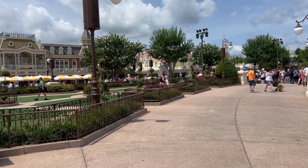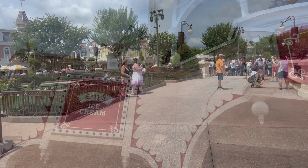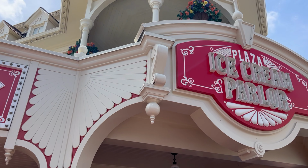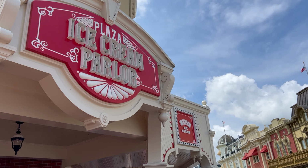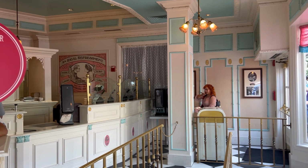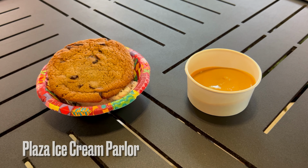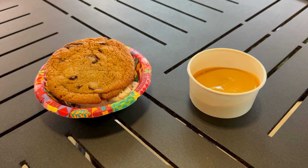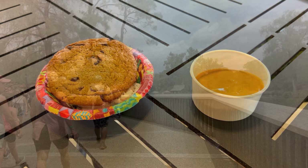Alright guys, my salad has worn off and I've worked up quite an appetite laughing so much. Let's grab a snack. Alright guys, I stopped by the Plaza Ice Cream Parlor. And pro tip from me to you, don't eat here right when the parade ends because it gets so busy. I grabbed this right before the parade started and there was nobody in there. I picked up the ice cream cookie sandwich with cookies and cream ice cream. I even got a side of the peanut butter sauce. I highly recommend that upgrade. Alright, I'm going to thoroughly enjoy this and we'll keep walking around.